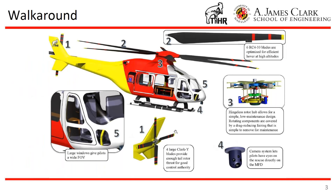Here's a quick walk around of our single main rotor six-bladed helicopter. We called it the TAR, which is a mountain goat that is indigenous to the Himalayan region. We felt that ability to climb high was something that we wanted to emulate in our aircraft.